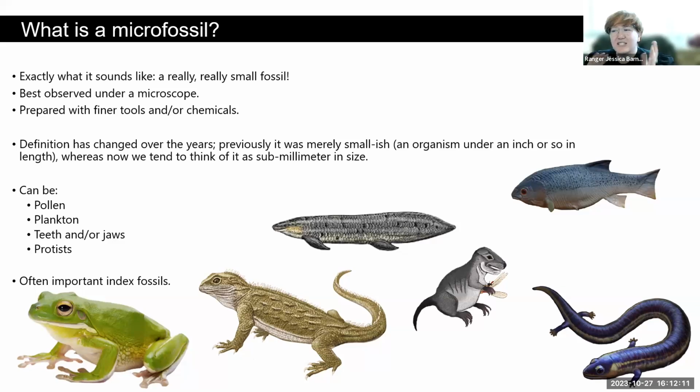So this definition is different over the years. It used to be just smallish things, maybe an inch or so in length, whereas now we're thinking millimeter to sub-millimeter. A lot of the material we work with is pollen, plankton, teeth or jaws, and things like protists, which of course are some of our oldest fossils that we find in the world are microfossils. But again, since we're the Society of Vertebrate Paleontology, I'm mostly going to be talking about vertebrate materials, so teeth and jaws, that sort of thing.